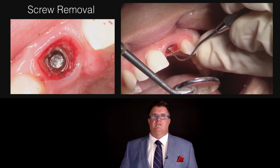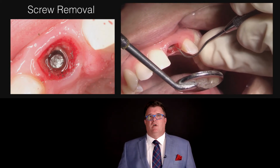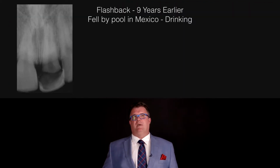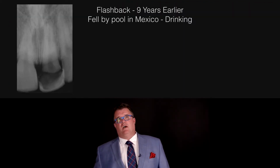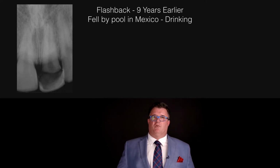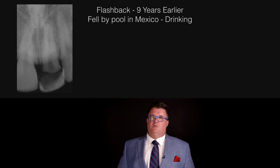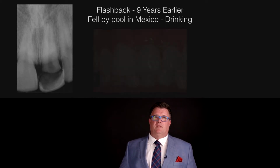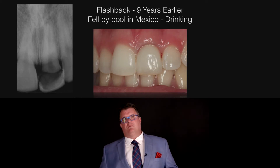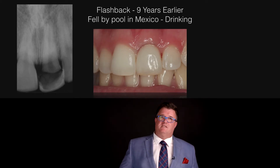So looking at this, it becomes an issue with the conical connection stuck down inside. If I flash back 9 years ago, this patient fell by the pool in Mexico, and of course, they're going to Mexico again in the next little bit. So we place the implant, immediate placed. This was one of the first 10 that I placed with this system. I was asked to be kind of a person to try and test this system out.